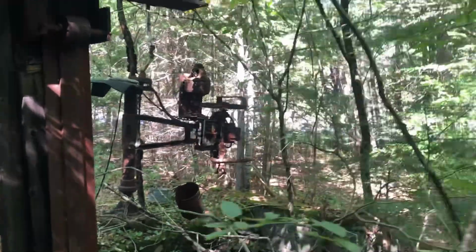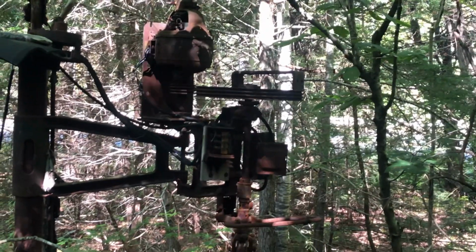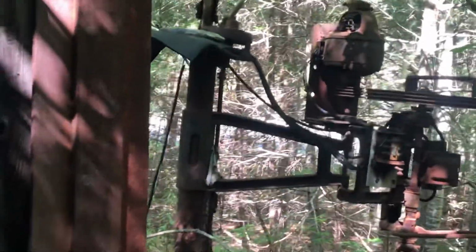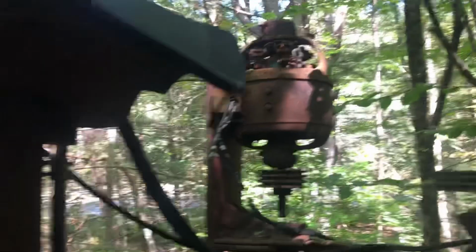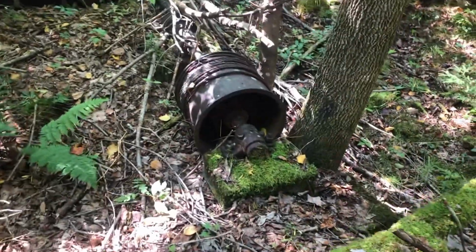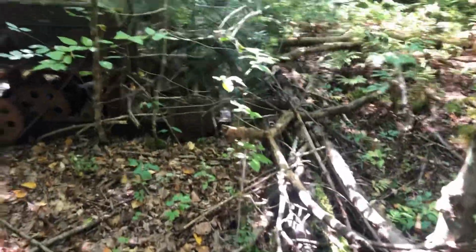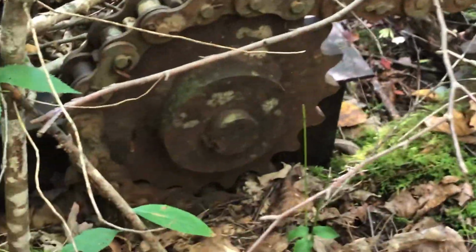You can see some motors over here. I'm gonna zoom into that. Pulleys, some old drum switches to reverse the direction of the motor. Real piece of history right here. Look at that. Pulley systems, cables, chain drive right there. Look at that.